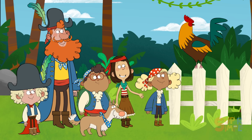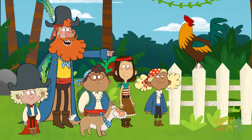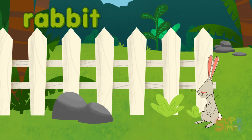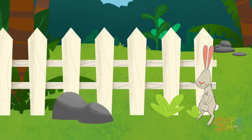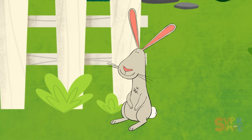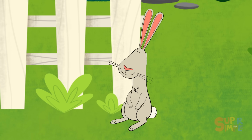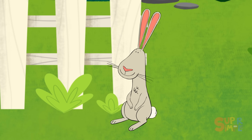Hey, Rudy sees something! Over yonder! It's a rabbit. I think it's Regina the rabbit. Look at her ears. They're long, and they can move around so she could hear soft noises, which comes in handy when you live underground in burrows.